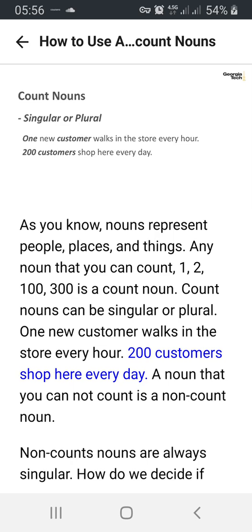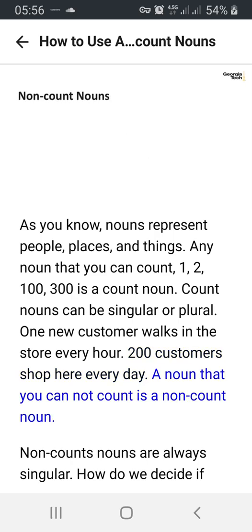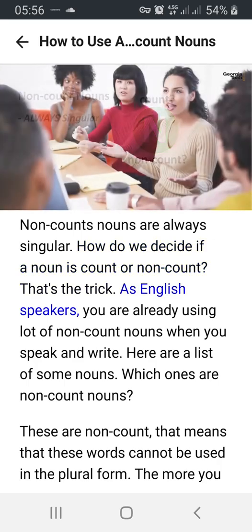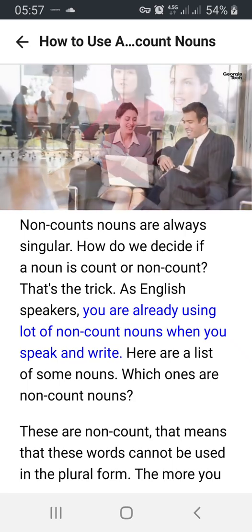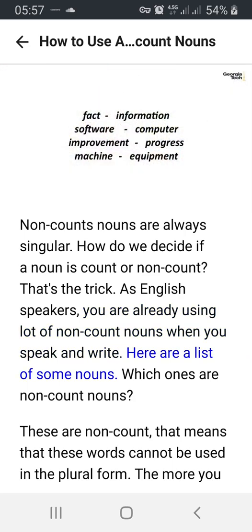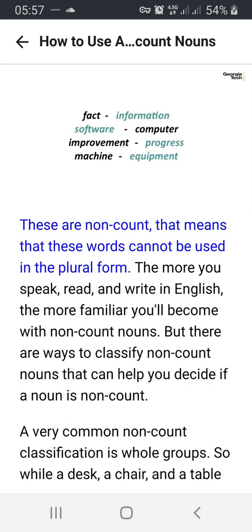A noun that you cannot count is a non-count noun. Non-count nouns are always singular. How do we decide if a noun is count or non-count? That's the trick. As English speakers, you are already using lots of non-count nouns when you speak and write. Here is a list of some nouns. Which ones are non-count nouns? These are non-count. That means that these words cannot be used in the plural form.